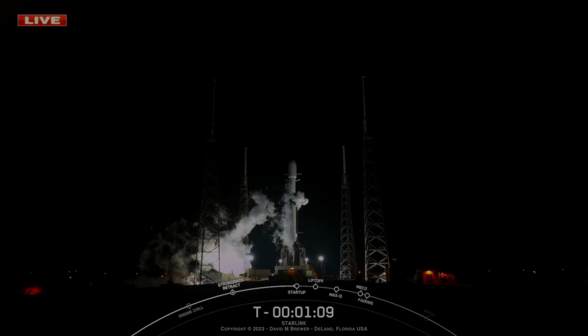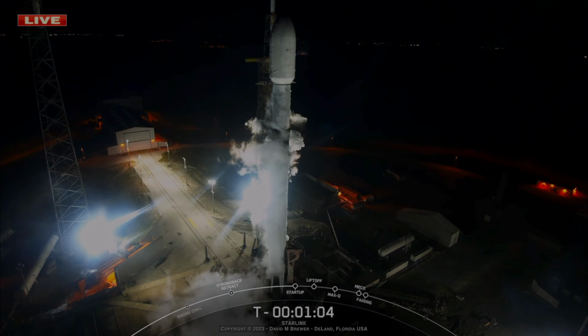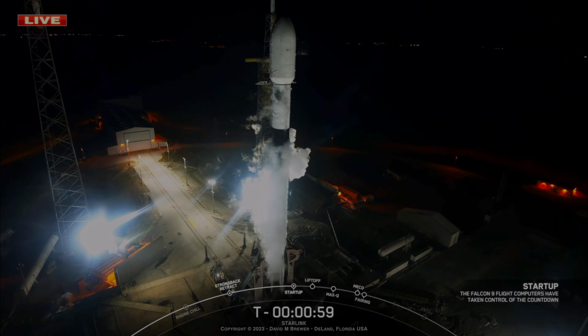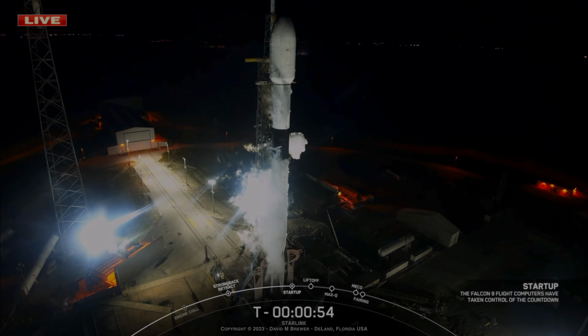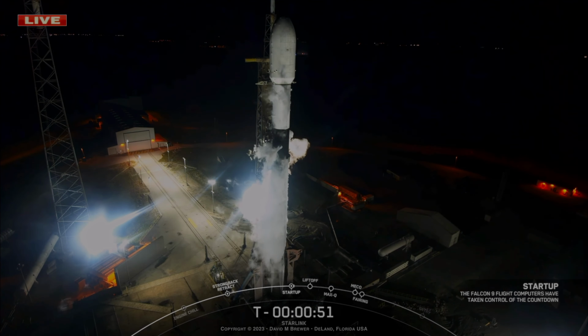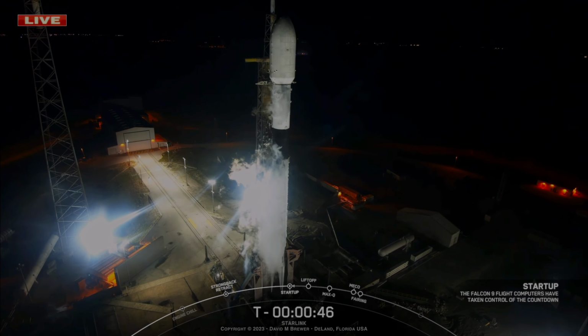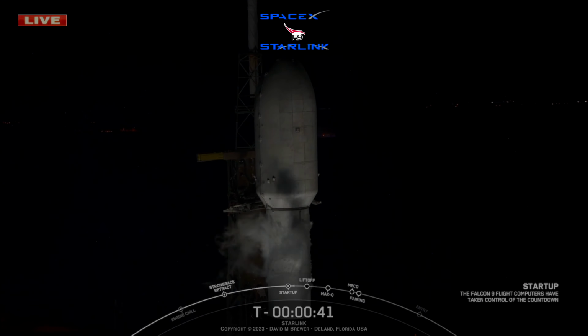Falcon 9 is in startup, which means that the flight computers have taken over the launch countdown. And there's that call out, which means that the flight computers have taken over and the rocket is on internal power. In a couple seconds, we should hear confirmation from the launch director. Go for launch. And you just heard the launch director has given the final go to proceed for launch. So now let's sit back and watch as Falcon 9 takes our 52 Starlink satellites into space.